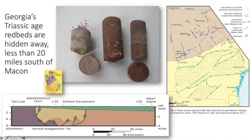They have been drilled into, so these are cores that we have pictures of in the book. And this is where these basins are in the subsurface. And this is that same cross section I showed. It was 40x when I showed it to you before. Now it's only 10 times vertically exaggerated. But we're showing that there are these pretty deep basins of sediments that are actually underneath the Georgia coastal plain, just south of the fall line.